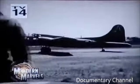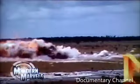Precise and lethal. The military equivalent of a hole-in-one. But on history's front nine, there were a lot of bogeys. Direct hits, duds, and dummies. The secret mission of a lost Kennedy. And the breakthroughs that gave the bomb a brain. Now, Smart Bombs on Modern Marvels.